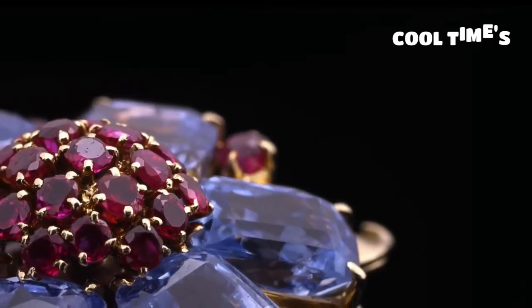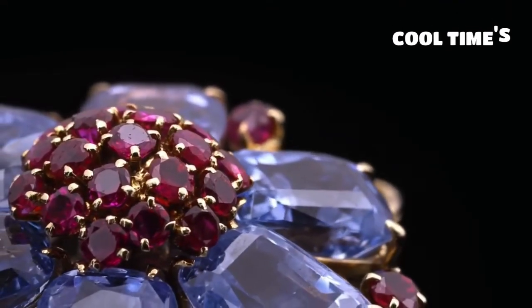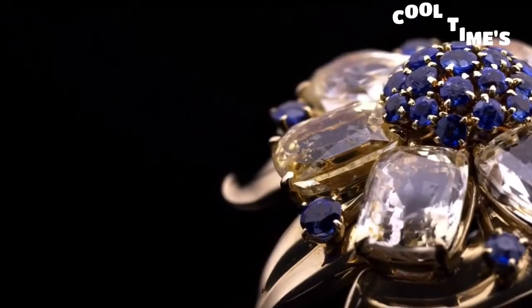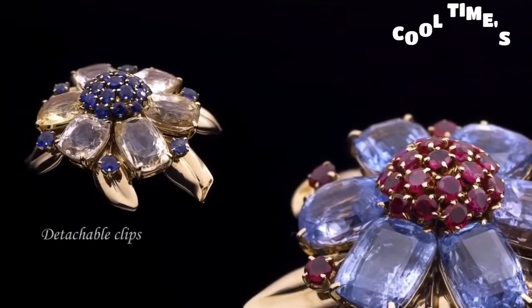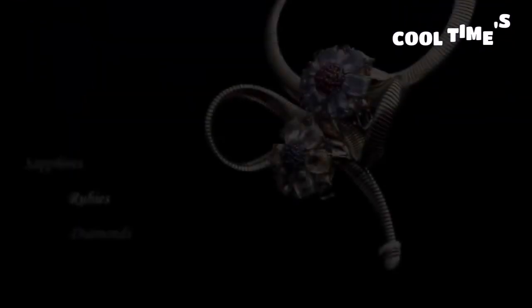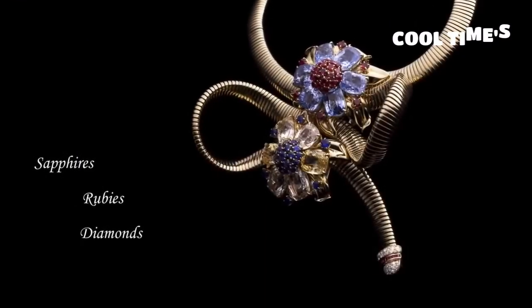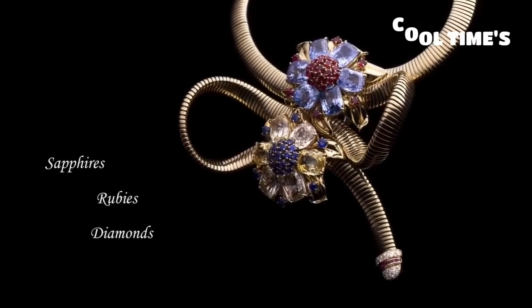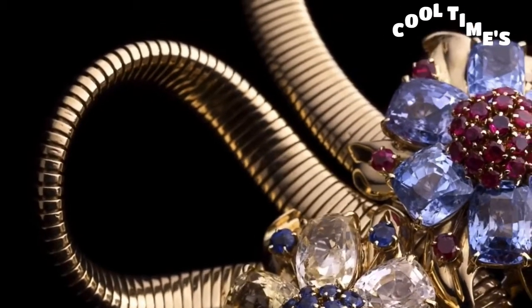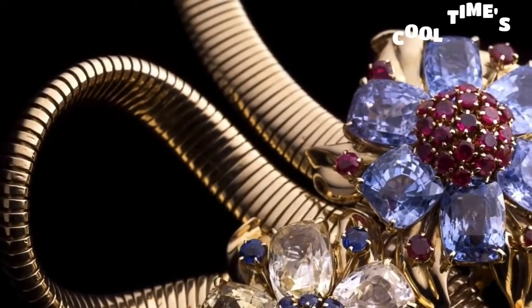The Passé-Partout is based on an ingenious technical innovation. Hidden by two flower clips, a system of metal rails enables a flexible yellow-gold snake chain to slide in and out, transforming the piece into a necklace, a choker, an opera-length necklace, a bracelet or a belt. The flowers can also be worn alone as clips and in some cases, can even be worn as ear clips.